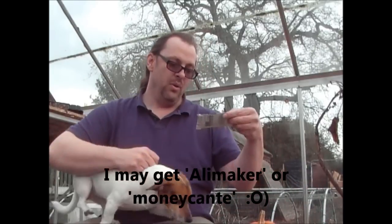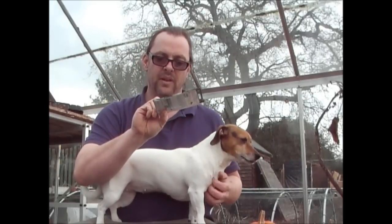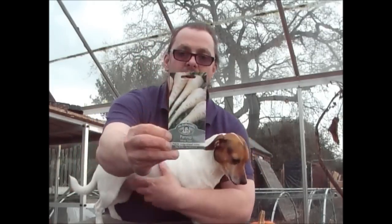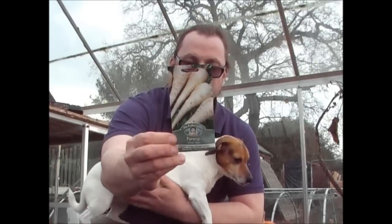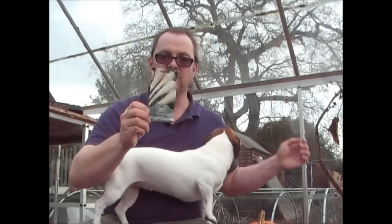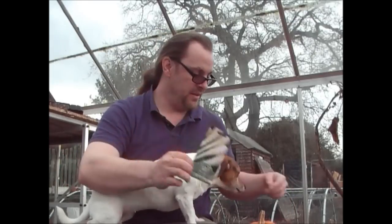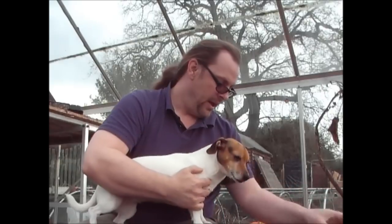Now some more parsnip. These are from Mr. Fothergill's, White Gem, the variety, so I thought I'd give those a go. So at £1.65 I thought they'll be worth a go, but I always grow sort of 3 or 4 varieties of parsnip every year, so that's another variety that I'll be growing.